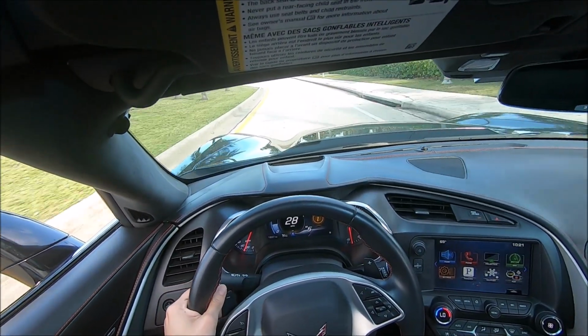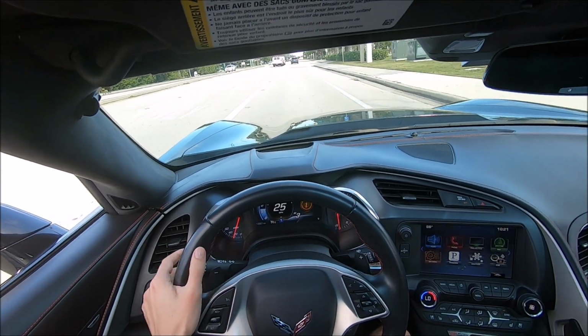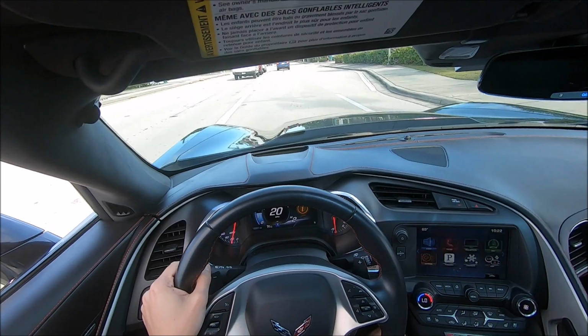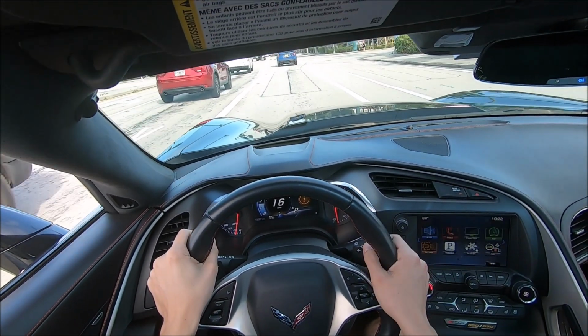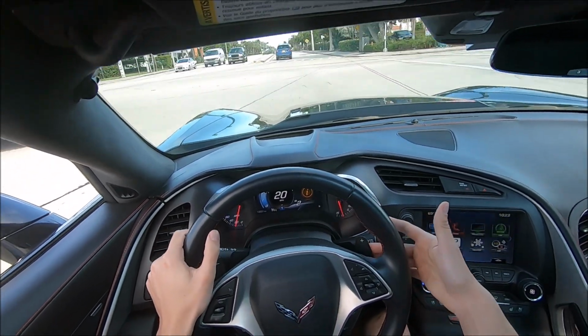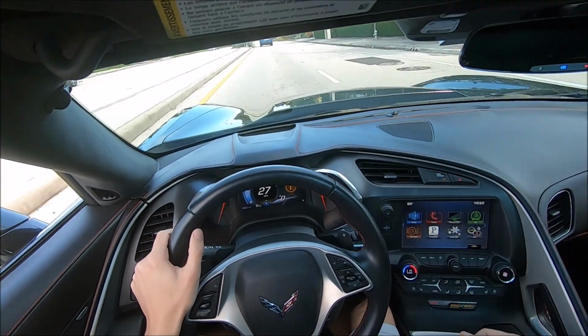The paddle response is actually really slow. So I'm in 5th gear right now. Paddle, paddle, 3rd gear, paddle. There's that cop that parked behind me at the store. So 2nd gear right now. You'll be able to hear the paddle response, so I'll show you when I click it. It's not terrible, but it definitely could be a lot better.